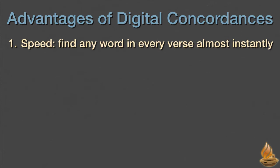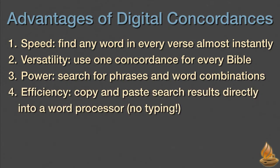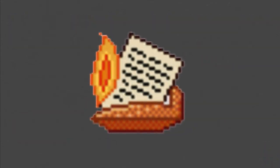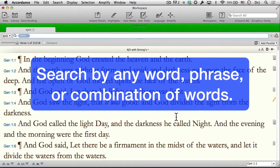Speed. We could find any word in every verse almost instantly. Versatility. We could use one concordance for every Bible we owned. Power. We could search for phrases and word combinations. Efficiency. We could copy and paste search results directly into a word processor. No more typing long lists of references and verse snippets. And price. They cost less than a couple of printed Bibles and their related concordances. Accordance has evolved over the years, gaining new features with every revision. Here's just a couple of them, specifically related to its original function as a digital concordance, and I am thankful for every single one. Accordance allows us to search by any word, phrase, or combination of words.